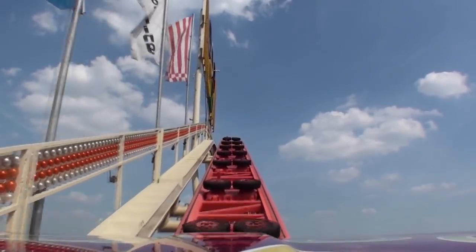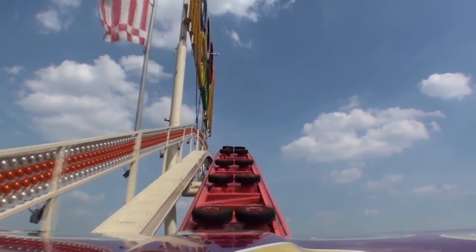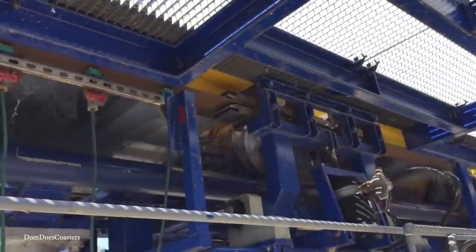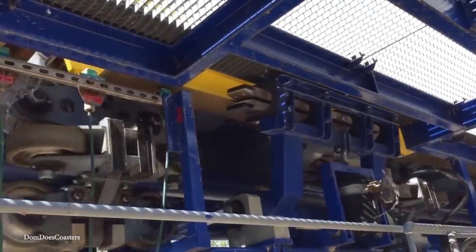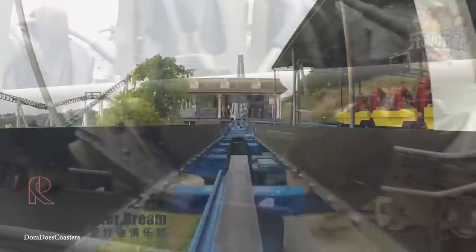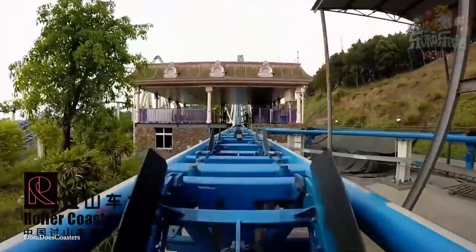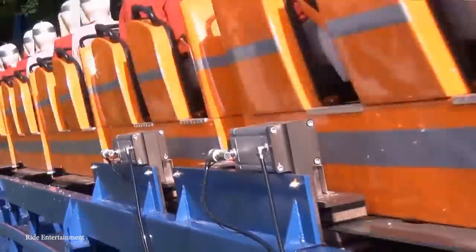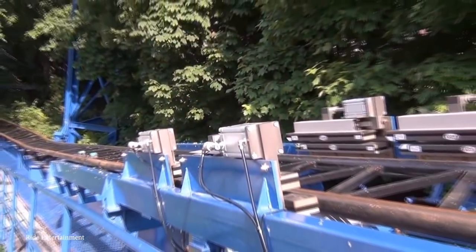You see, rather than slowing the train down via friction, which isn't always reliable due to rain and other natural occurrences, magnetic brakes never come into contact with the roller coaster and rely on magnetic properties and resistance. Consisting of one or two rows of neodymium magnets, magnetic brakes can come into effect when a metal fin passes between the rows of magnets, generating eddy currents, which then create a magnetic force opposing the fin's motion.